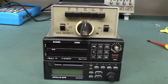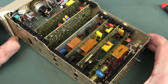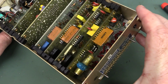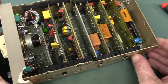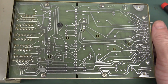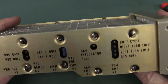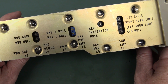I don't know, 2-minute teardown on each one. And here's inside our old school 300A Navomatic. Look at that. It looks like potential. That board there looks conformally coated, but anyway, a whole bunch of vertical riser boards which contain most of the circuitry. There's a little bit on the bottom down there, and as you can see, the bottom side, old school, just hand taped artwork. No date code yet, but check out all the adjustments on here. Whoa, HDG, gain, null, whatever that is, no idea.